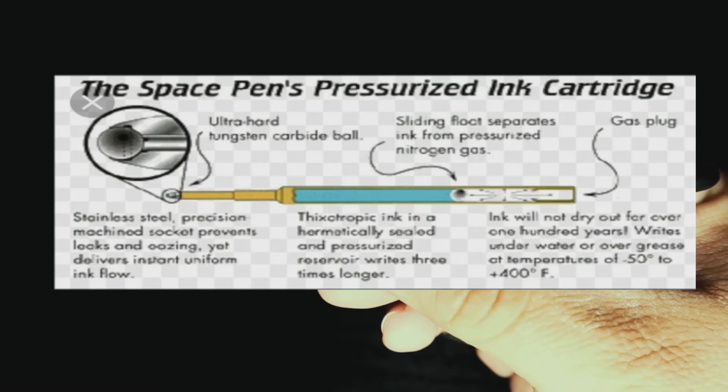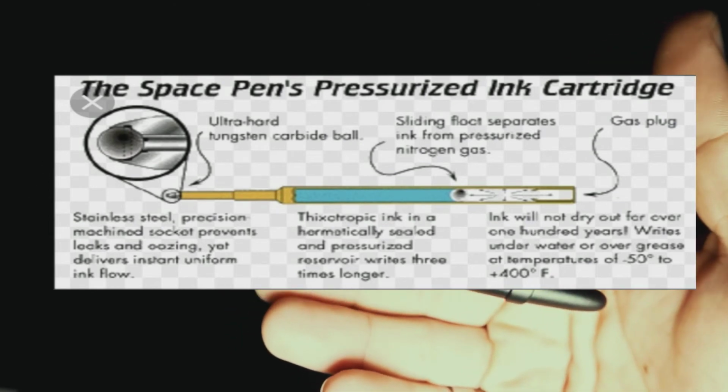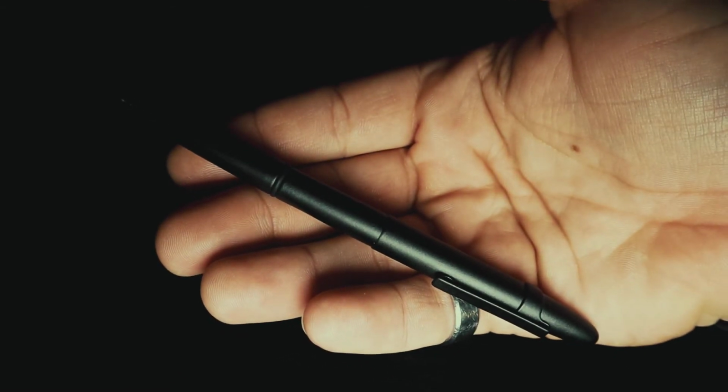During this time in the 60s, Paul C. Fisher of the Fisher Pen Company designed a ballpoint pen that would operate better in the unique environment of outer space. His new pen, with a pressurized ink cartridge, functioned in weightless environments, underwater, and in other liquids just as well as it did in open air. Also, its performance in extreme temperatures made it ideal for NASA.